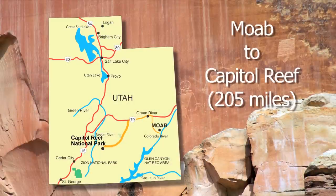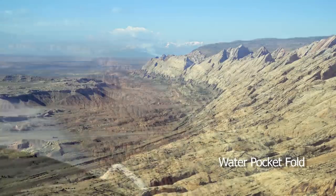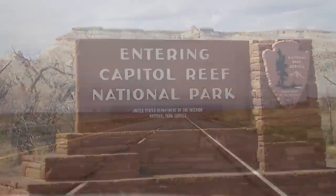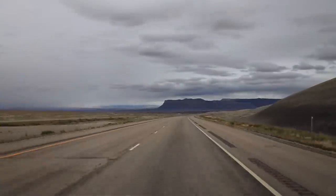From Canyonlands, it's 205 magnificent miles to Capitol Reef National Park. If the sky is clear from I-70, we'd be looking at the nearly 100-mile-long ridge called the Water Pocket Fold. It's the home to Capitol Reef National Park. Unfortunately, because of the weather, we could only see a dark bump on the horizon.